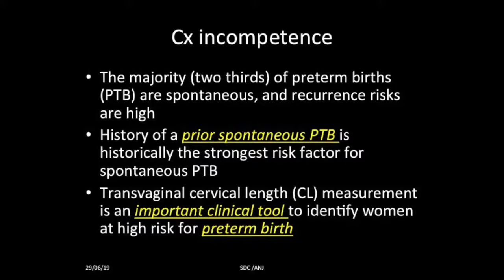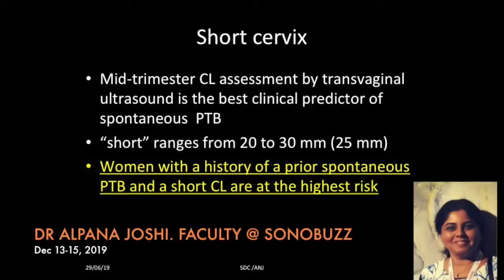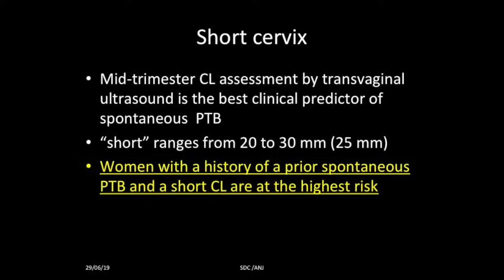Transvaginal cervical length measurement is an important clinical tool to identify these women at high risk for preterm birth. Short ranges from 20 to 30 millimeters in different references. Normally, we see the cervical length ranging from 30 millimeters to 40 millimeters. So, the best cutoff is 25 millimeters. So, anything which is smaller than 25 millimeter is usually termed as short cervix. So, women with the history of prior spontaneous preterm birth and a short cervical length are at the highest risk.